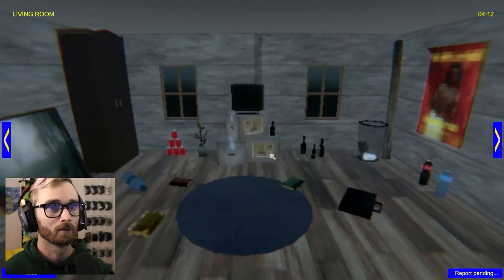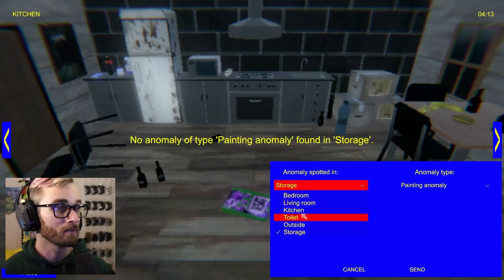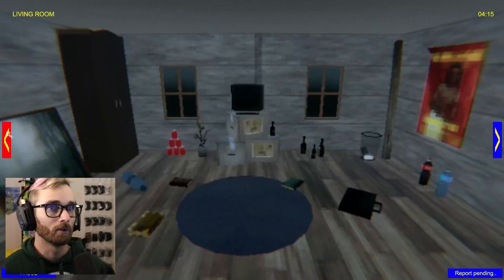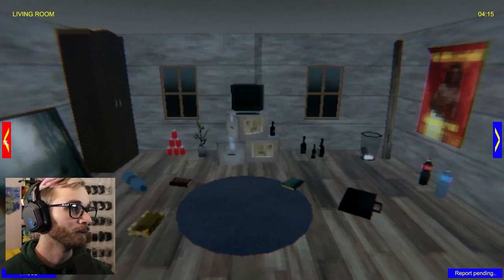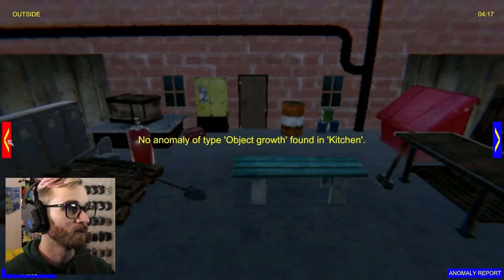Okay. Okay, we have item shrinkage or growth. Item growth in the kitchen, maybe. Boom, maybe that box is just too big. It's definitely bigger than the other one. For sure, my wrist is starting to hurt. If only you saw some of the things that happen in the first map, I know. This whole game's crazy, both of them. No growth.